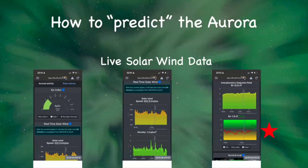That's the main thing. Other things that are important: solar wind. Once you start getting up to 500 in solar wind data, you're likely to see something. Density: this wasn't very dense, but you want to see the density go up. This is in between 2 and 4, getting up into 5, ideally more than that. You're going to have thicker aurora. It's going to be brighter, more compact, and produce more light.